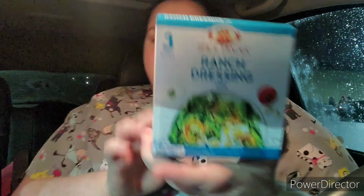I got some... You get 3 packs of ranch dressing mix. And this was too good of a deal to not get. Even the cheap kind of this at Walmart is 99 cents for one. So you get 3, again, for $1.25.